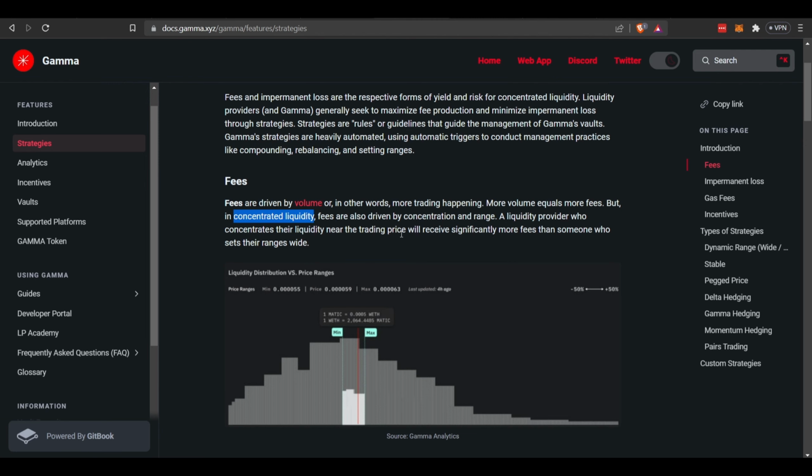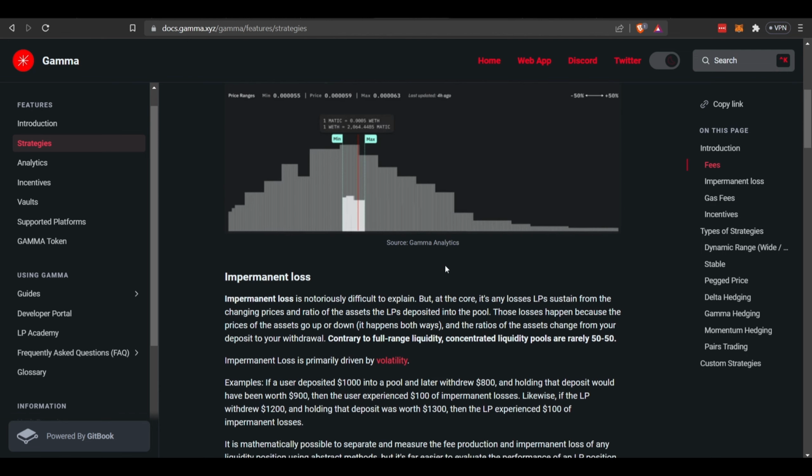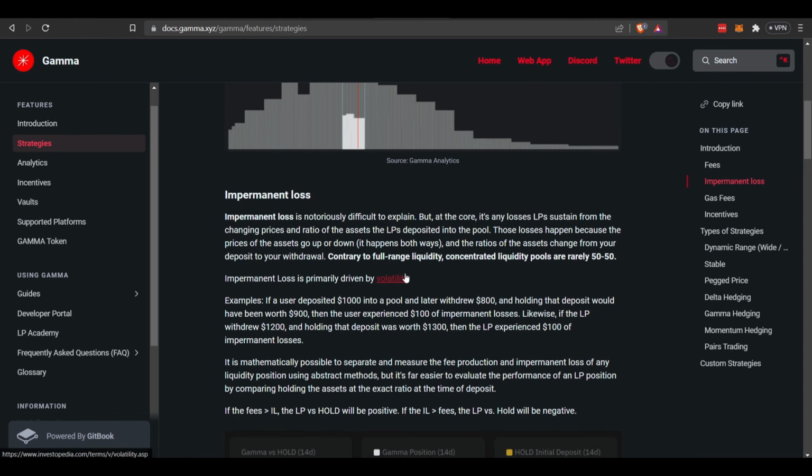So if the volatility starts going higher or lower than that, you could be at risk for impermanent loss, which we're also going to touch on right now. Impermanent loss occurs in liquidity pools when the value of your deposit assets, let's say Bitcoin, ETH, changes relative to each other, resulting in a loss for you, the liquidity provider. So basically, the impermanent losses are primarily driven by volatility.